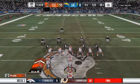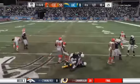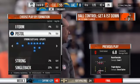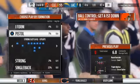Here we go now. 3-19. On first down, Scott, and he is swallowed up right at the line of scrimmage. Officially no gain on the play, and it's second down. Now, they had the box stacked. That run was going nowhere from the start.